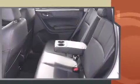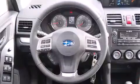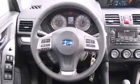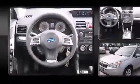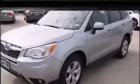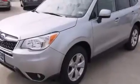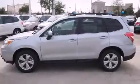Top features include heated front seats, adjustable headrests in all seating positions, fully automatic headlights, heated door mirrors, and a split folding rear seat. Features such as automatic climate control and leather upholstery prove that economical transportation does not need to be sparsely equipped. For drivers who enjoy the natural environment, a power moonroof allows an infusion of fresh air.